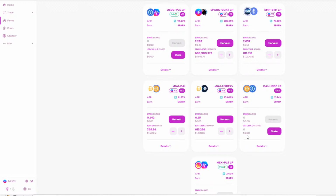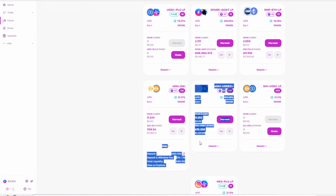That being said, again, we're trying to build liquidity on these farms, so the APR is extremely healthy, especially considering they're stable pairs. I don't know any other stables you'll be able to earn this well on, especially on Pulse.